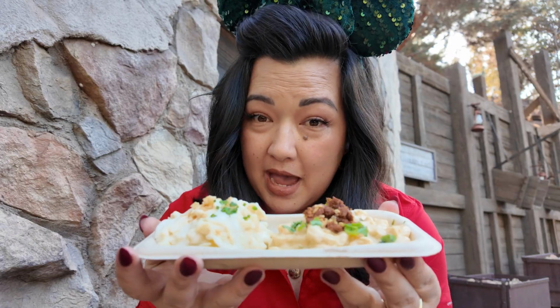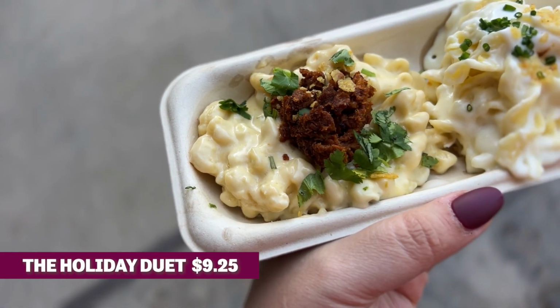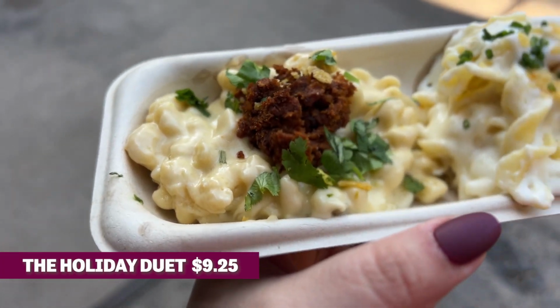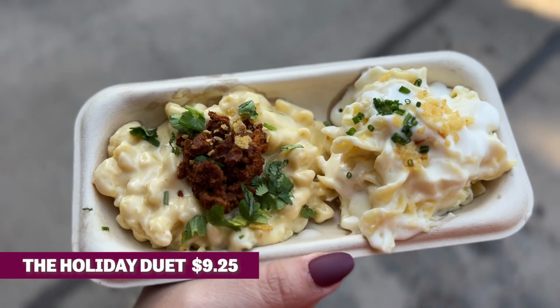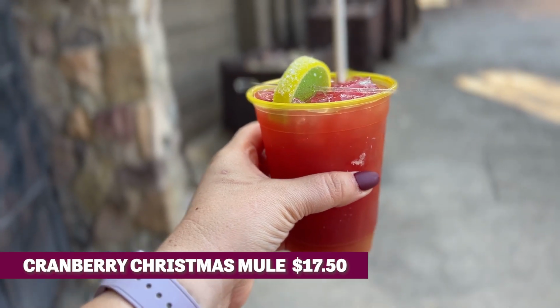At our last marketplace, it's right by Grizzly, so if you hear screams in the background, that's what's happening over here. We have our duo of mac and cheese. It's called the Holiday Duet Duo. So we have the savory kugel mac and cheese with herbed breadcrumbs, sour cream, and chives. And then we have the chorizo queso fundido, fake meat, with a tortilla crunch. My tortilla crunch looks like a pinch of tortilla chips. Very sparse. Baby crunch. And then AJ got the cranberry Christmas mule.